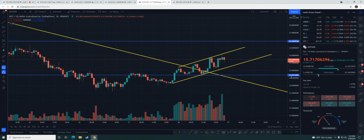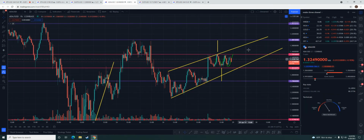Now, we could retest this 14 mark. So we could come down, retest this, maybe wick down to our trend line, and then get back up into the wedge and go back up to the upside, and then maybe break through the wedge and test this 16. Or we could just trade around the wedge and keep going up. That's a possibility on all these.